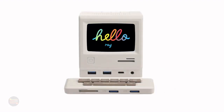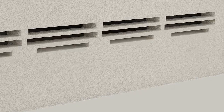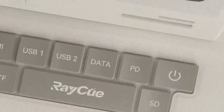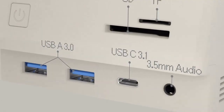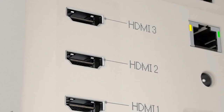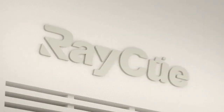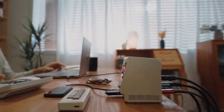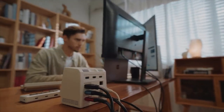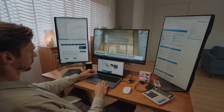Introducing RayCue 128K Docking Station, the world's first multifunctional retro desktop essential. It's the best companion for your laptop. RayCue 128K has a range of ports for different peripherals. The DisplayLink technology supports three 4K external displays for your laptop.